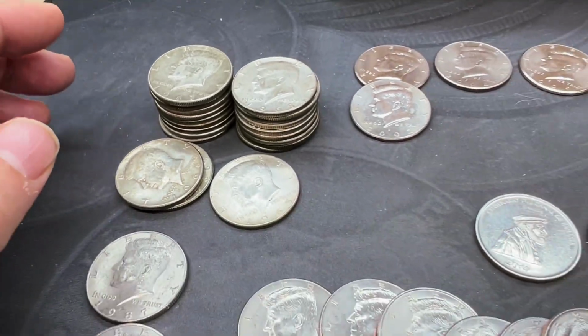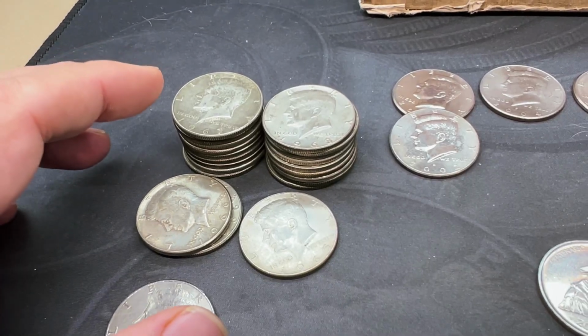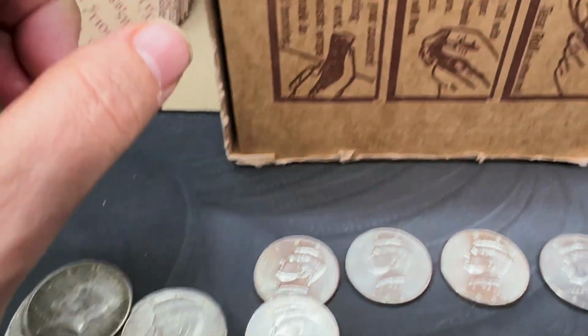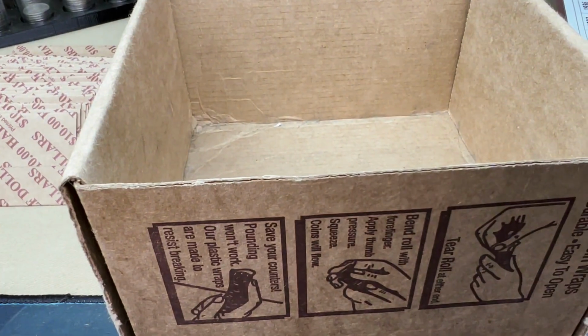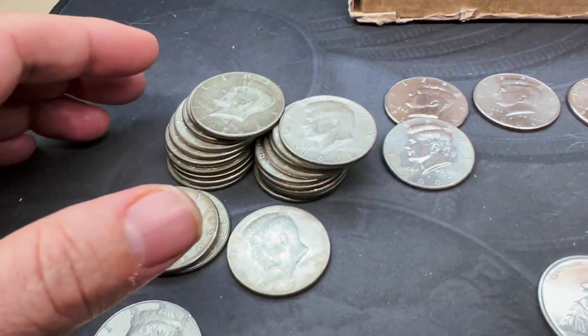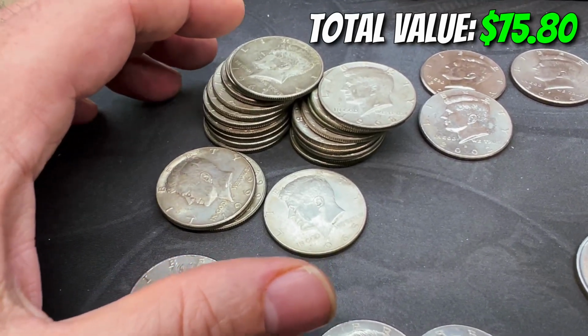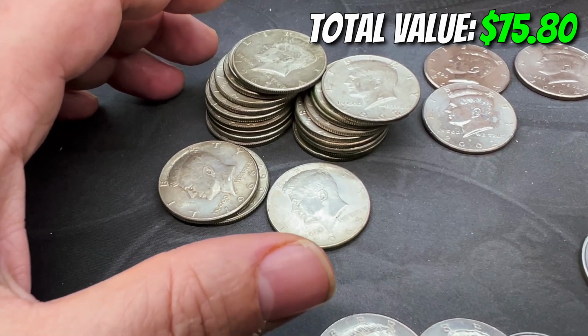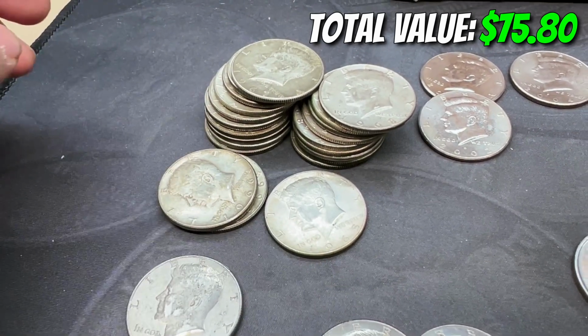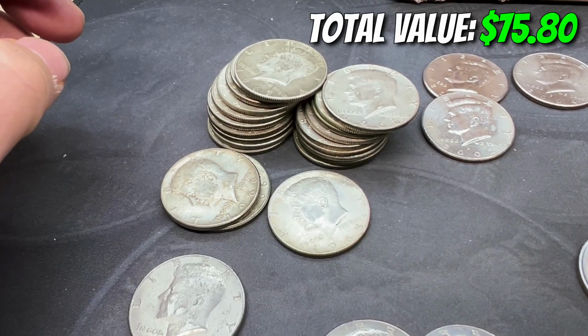Whenever you are at the bank, you may want to make sure you're asking for those customer rolls. You just want to make sure that you're not picking up full boxes of customer rolls, because they're probably returns from another hunter. I talked about the value, and I actually kept the value running total in the upper right-hand corner as we found these. If I recall, it was somewhere around $75, $78 in silver. I'll throw that back up here on the screen for you so you can see it.